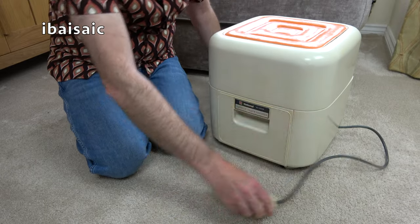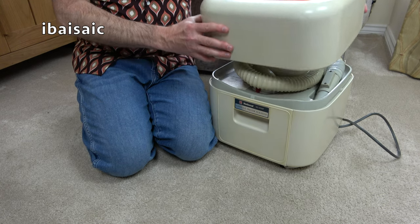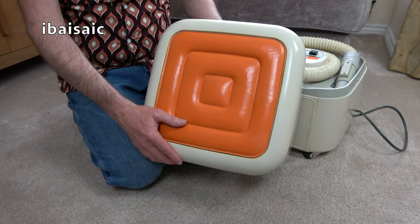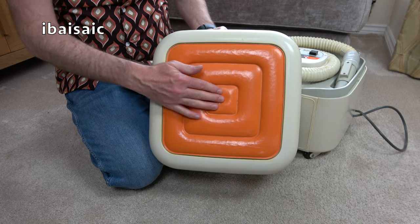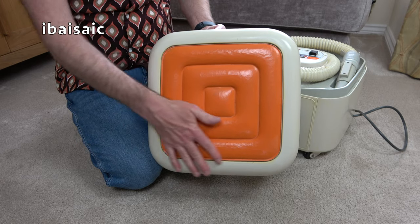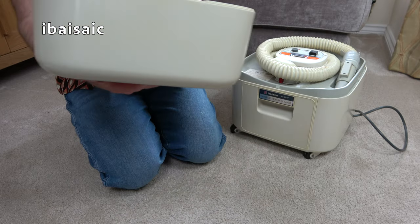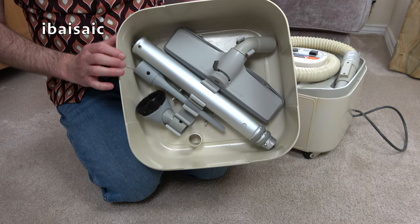And yes, you can use it as a footstool because we've got this, take the cover off. We've got this lovely, very 70s looking. I'm not sure when this dates from. I would probably say the 70s, judging by this orange, which was a very fashionable 70s colour. So, yeah, we've got this wipe clean vinyl topper. And underneath that, now it is missing the upholstery nozzle. But apart from that, it is complete.